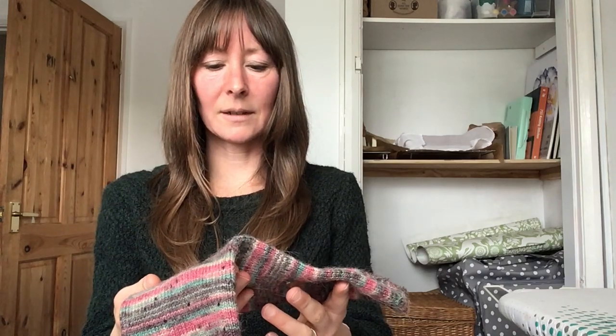So she takes you through, in the first part I think it's heel flap and gusset, or is it heel flap and then gusset and then turning the heel. And then the third part is where you do the toe, which is basically a series of decreases, but she just tells you when and where to do those decreases.